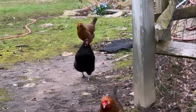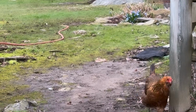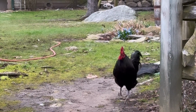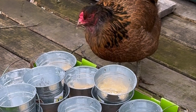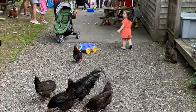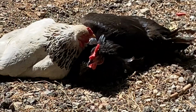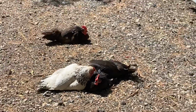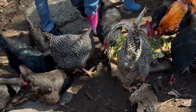Another thing to look for is a puffed up comb or wattle. When a chicken is sick, they often puff themselves up to conserve heat, and their comb may appear paler than usual or even shriveled. Another physical symptom to look for is excessive scratching or feather loss. This can be a sign of external parasites like mites or lice. If you notice your chicken's skin is irritated, red, or covered in tiny bugs, a parasite problem might be at play.